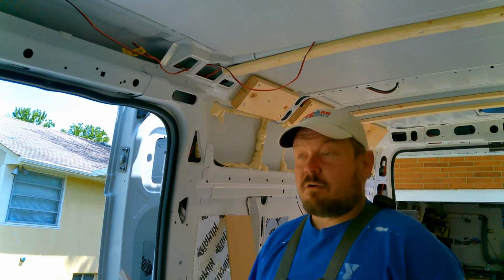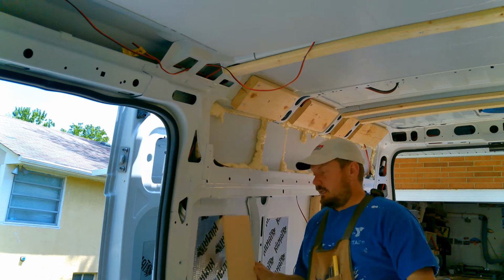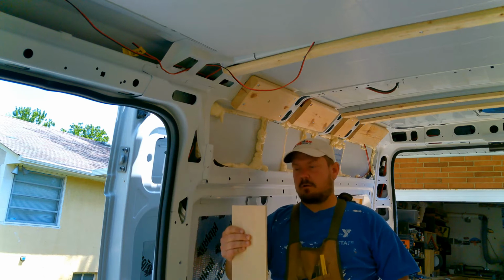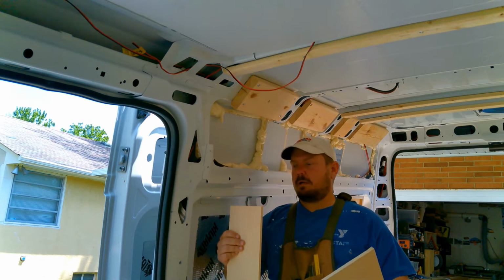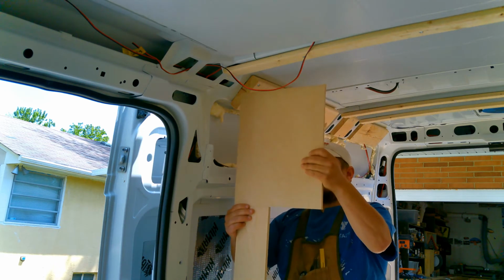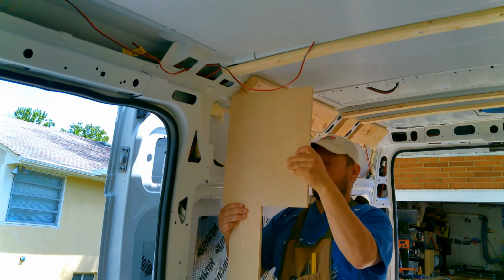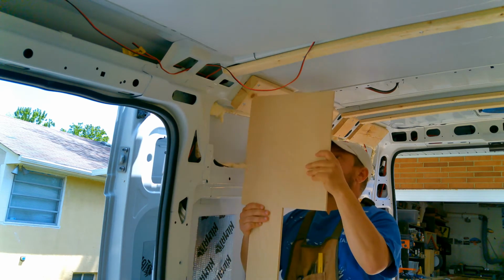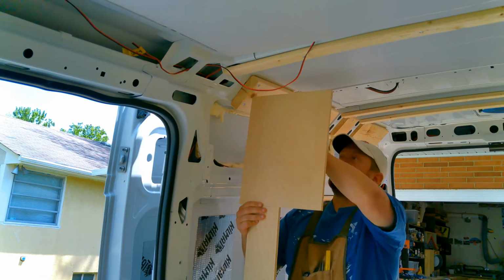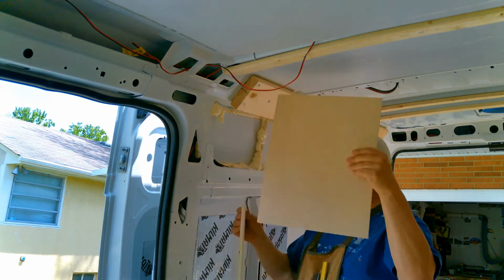Now, if you take a look over here, you can see we run into an issue. What I've done is I've taken a long piece of scrap plywood and I've cut it to about the length that I need it to be to make sure that these side pieces are going to be straight and level. So I need to take quite a bit off these here on this side to make sure that they fit into this slope.